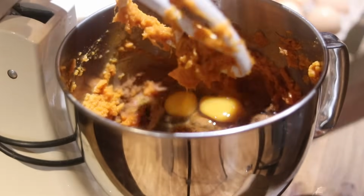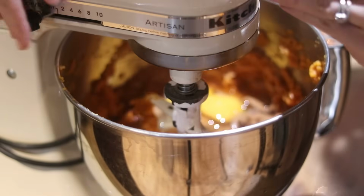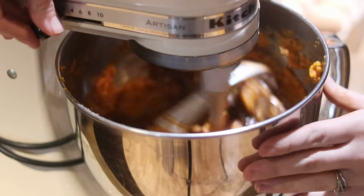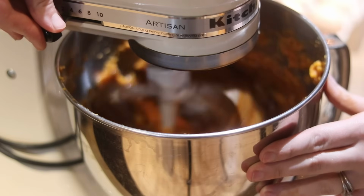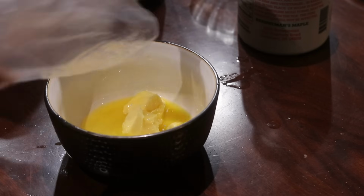I'm going to mix all this together, and I used a little bit smaller pan. I believe it was an 8 by 11. You could use an 8 by 8. It'll just be a bit thicker in there, but totally up to you.